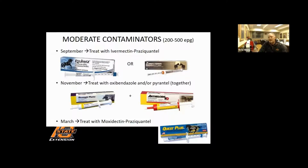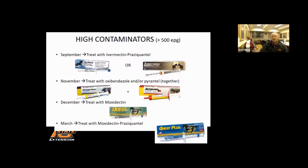And what this does is that you're going to incorporate what we call a different chemical class, which is what we sometimes call white dewormers, or in this case, oxyfenbendazole. So again, you start off with the same kind of treatment approach in September, but then you add another one in November, which allows you to treat right before a frost event occurs, which actually helps decrease the overall population. And then in March, you treat. So low carriers, you have 2 deworming events. Moderate carriers, you have 3 deworming events. And then you get into high contaminators.